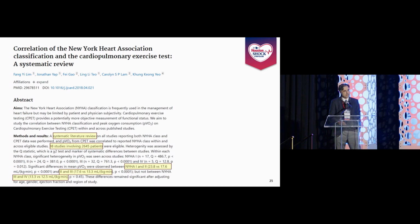Some patients, especially men, in the absence of their wife will say, I feel great. And you're like, how can you feel great? You look horrible. You don't say it like that, of course. You put them on a cardiopulmonary exercise test and their peak VO2 is under 14, where they're at least New York Heart Class 3. So remember that's a subjective assessment from the patient's report, but you can use cardiopulmonary exercise testing to really tease out their New York Heart Class profile objectively.